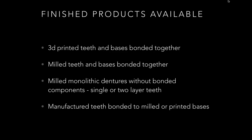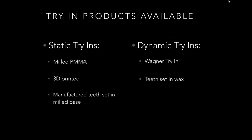Some people ask what brands of teeth are available with digital dentures, and that depends on what software you're using. So with some software you have to pick the appropriate tooth library. Avident software has their own choices for teeth, or when you're milling the actual teeth, you can start from a generic tooth and mill out a custom tooth.